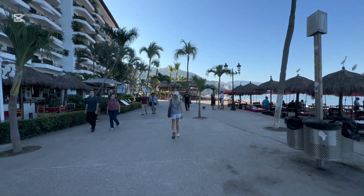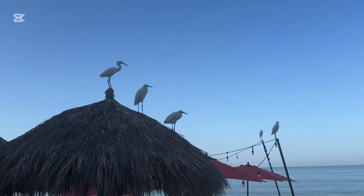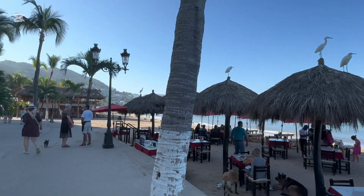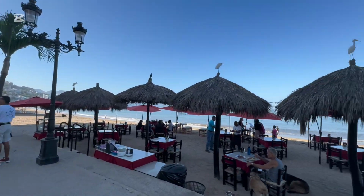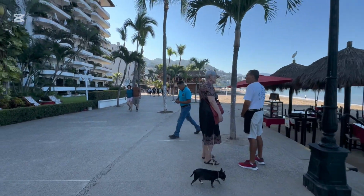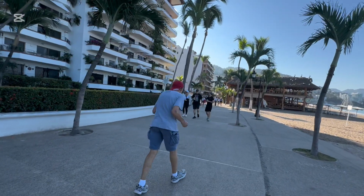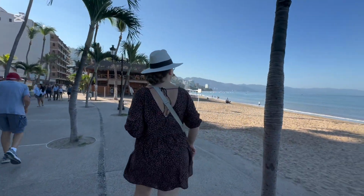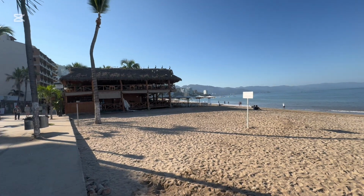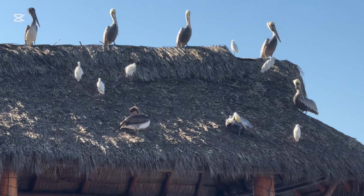This place is called the Sea Monkey. It's a great place to have a drink. I haven't really eaten here, but I know a lot of people do. What's sort of cool right here is we got some egrets sitting on the top of this little umbrella. I think it's called a small palapa. That's pretty cool. Normally I see pelicans. I like that. And there we are. Lots of pelicans and egrets on the top of this building here.